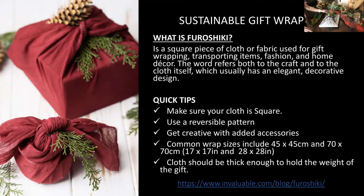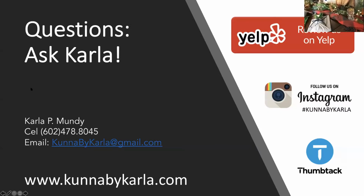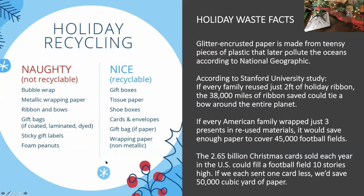And just for some more facts, I want you to see here a few facts. Oh, sorry. So according to Stanford University, if every family reused just 2 feet of holiday ribbon, the 38,000 miles of ribbon saved could wrap a bow around the entire planet. Or if every American family wrapped just 3 presents in reused materials, it could save enough paper to cover 45,000 football fields.